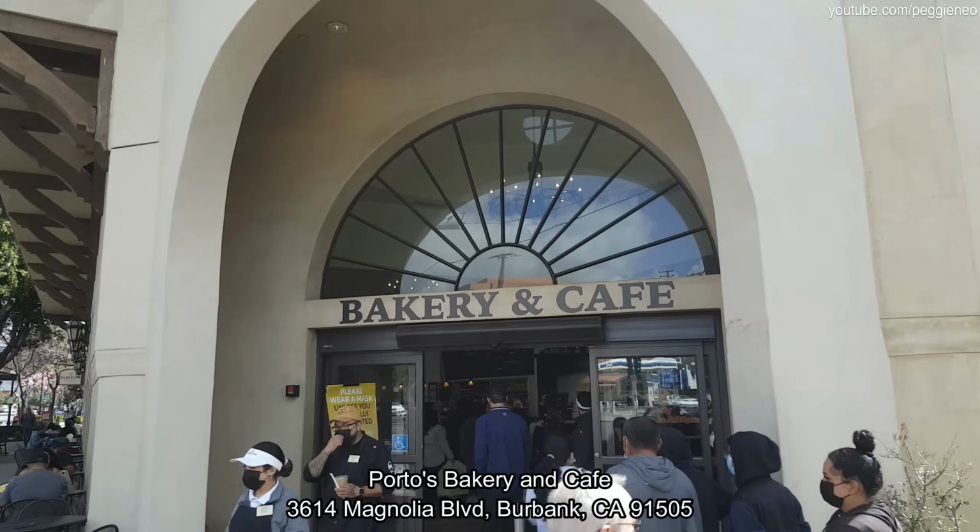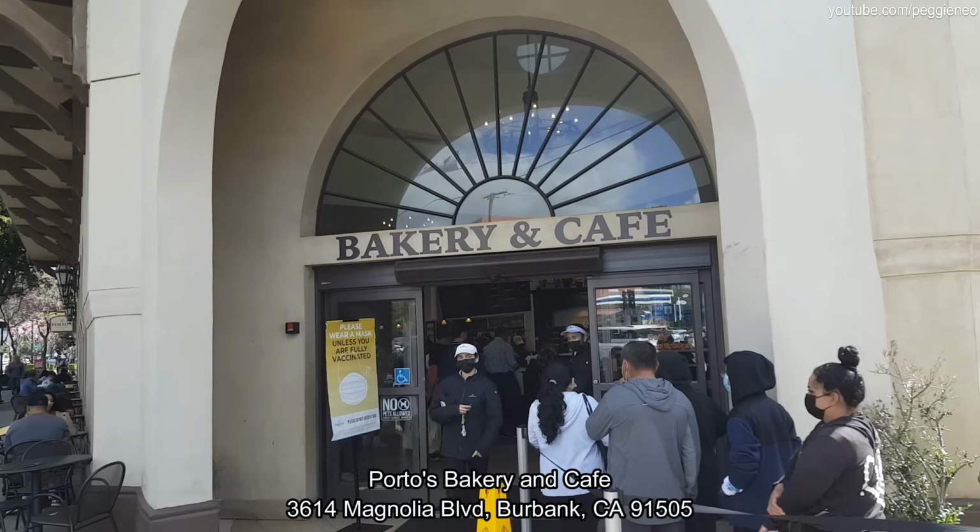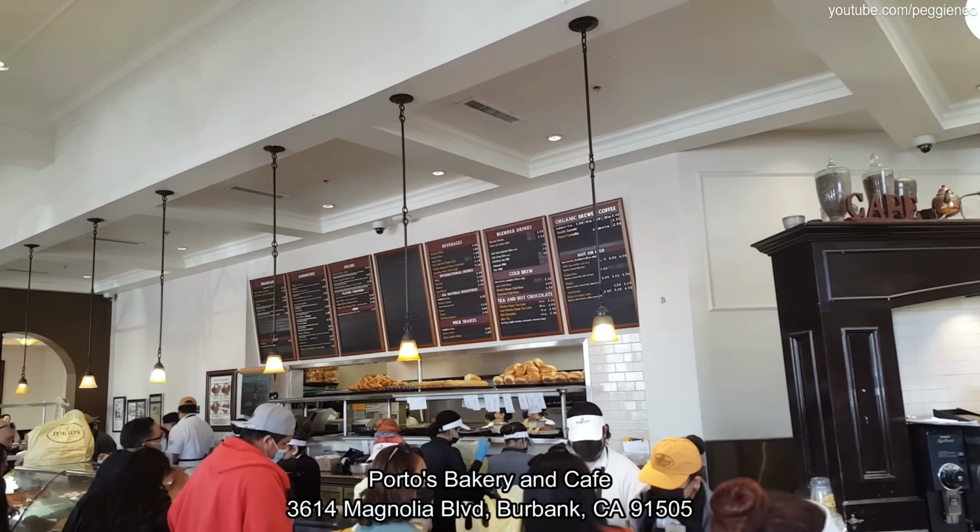Yay! Look at this beautiful looking red velvet cake. So today we're gonna eat some food from Porto's. Porto's is a very famous Cuban bakery and cafe here in Los Angeles. They're always packed. There are always a lot of people.